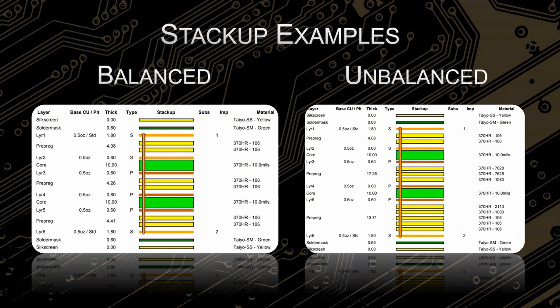Okay. Well, hey, can you briefly tell me about balanced versus unbalanced stack-ups? Yeah, definitely. So if you look on the left, everything's very symmetrical. If I were to cut that straight down the middle horizontally, the top half is going to mirror the bottom half. If you look on the right, you can see there's a lot more pre-preg on that bottom. It looks like there's 5 sheets on the bottom versus the 2 that are on the top. So it's a little uneven.